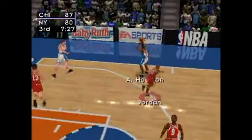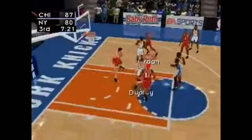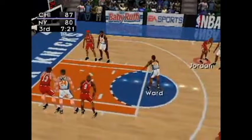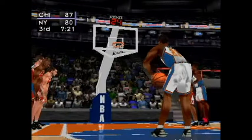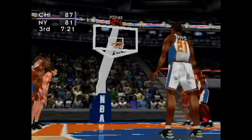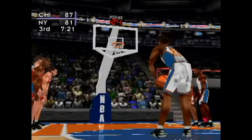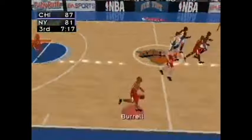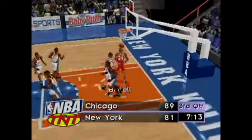Houston. From the right side for Dudley. Houston receives the pass on the right side. Number 23 is called for the defensive foul. Ward goes to the line shooting two. He puts up the first of two free throw attempts. Gets the first to fall. Pulled down by Rodman. In half court. Burrell makes the jam.